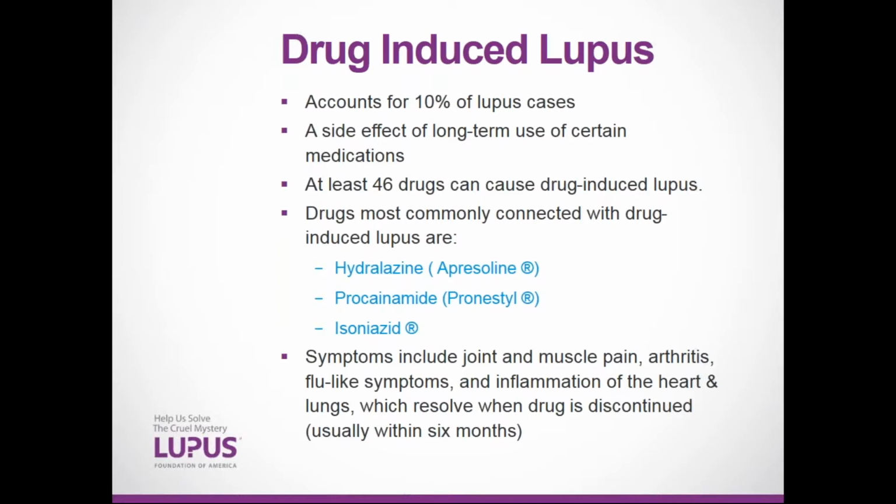It usually takes several months or even years of continuous therapy with the medication before symptoms will appear. While the symptoms of drug-induced lupus are similar to those of systemic lupus, only rarely will any major organs be affected. The lupus-like symptoms will usually disappear within 6 months after these medications are stopped.